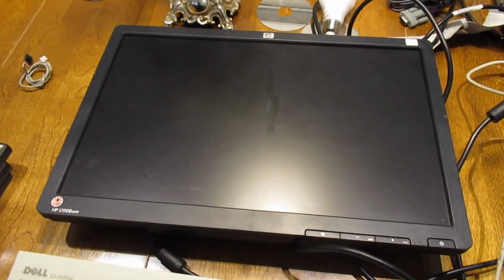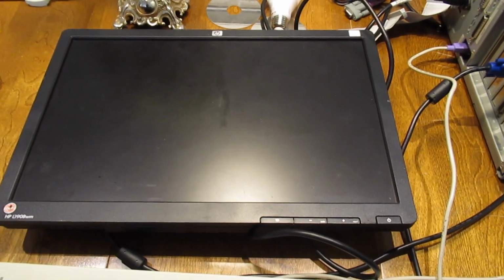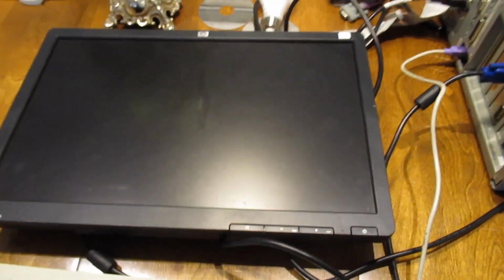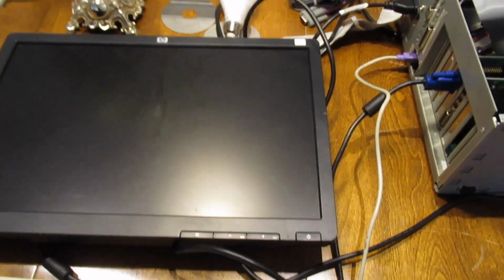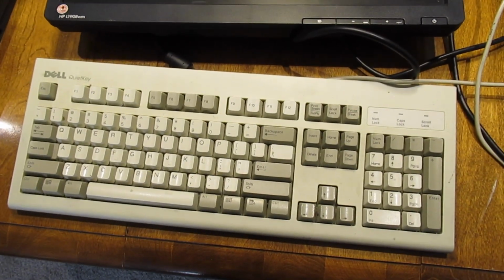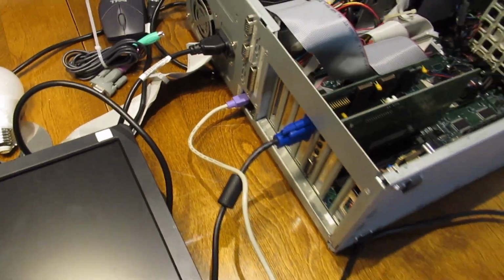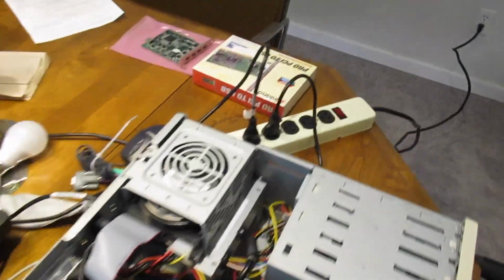We have a monitor. I believe this is like 1440 by 900. So I guess we'll see if it displays a resolution that big, or maybe it'll just scale it to fit, I don't know. Hopefully we get some type of input in general. Of course we have the keyboard that I picked up. I did not hook up the mouse, I just put the keyboard in there. And yeah, let's see what we get.